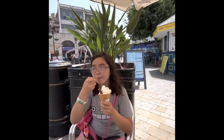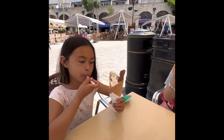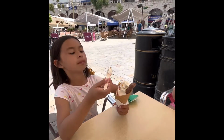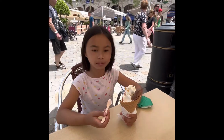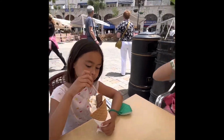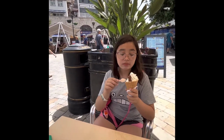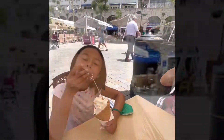So now we are here at the main square, just enjoying some ice cream and getting ready to have some lunch soon. So it's dessert before food today, yeah? Okay, did you like the tour? Yeah? You want to go again? Did you enjoy the tour? Yeah? Except for the part we got lost. Except getting lost in the dark tunnels inside the rock? Yeah. All right.